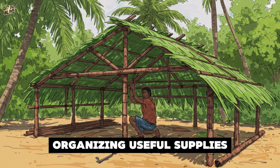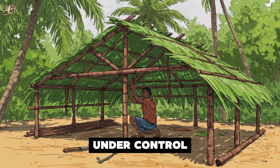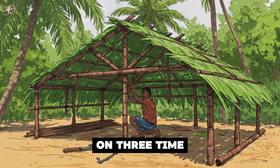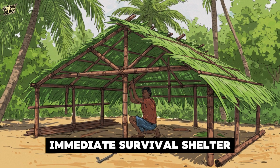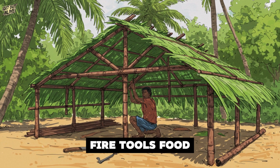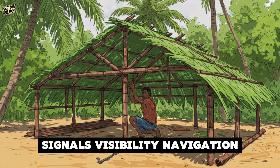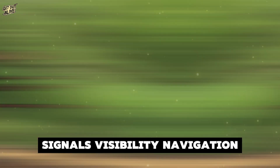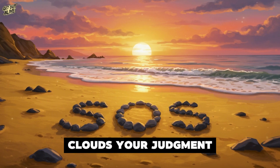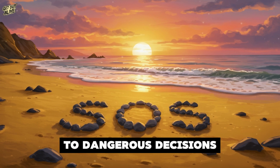At this early stage, your priorities are staying cool and shaded, preventing injuries, keeping your mind calm, organizing useful supplies. Once your immediate physical state is under control, start mentally organizing your priorities. Survival is built on 3 time frames: immediate survival, shelter, water, shade; short-term comfort, fire, tools, food; long-term rescue, signals, visibility, navigation. Avoid panicking. Panic wastes energy, clouds your judgment, and can lead to dangerous decisions.